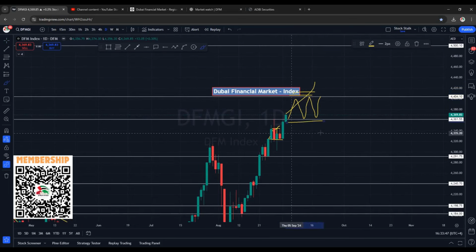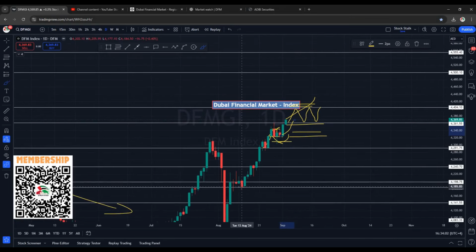We have good support zones on the way down. Previously also, after making this move, as I had mentioned, there are chances of a small correction. The market came down to about 4,300 points. It found support, made a U-turn, and from here we are seeing continuation to the upside of this bullish rally that started from 4,180 points. Again, a similar kind of scenario.